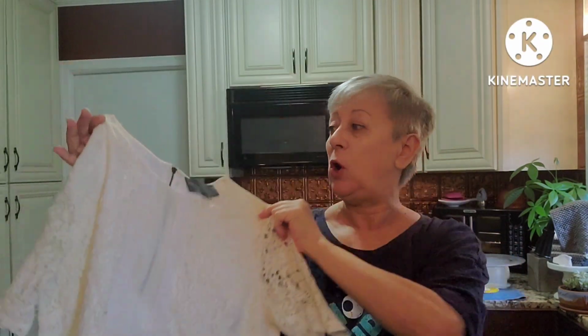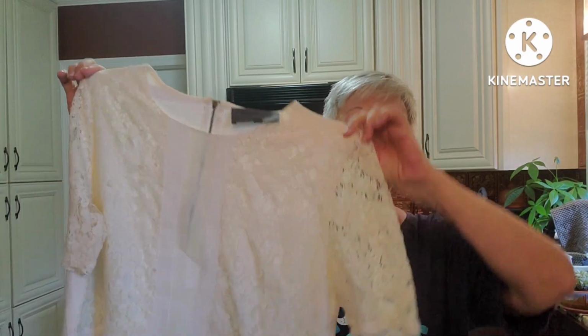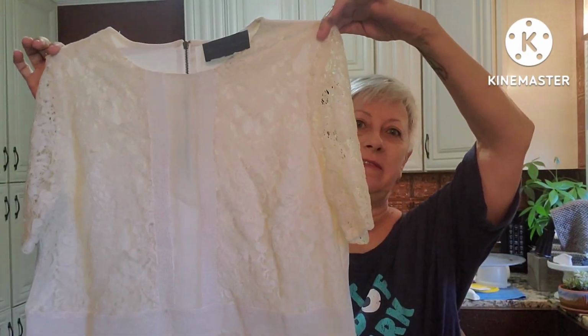I picked this top up. I'm hoping this is, let's see, who is this from? Lewis, stop that. This is from Sunday in Brooklyn. And I'm hoping that this is going to fit. I haven't tried it on yet, but I might be able to wear it to my reunion next month up in Pennsylvania. Lewis, stop that.